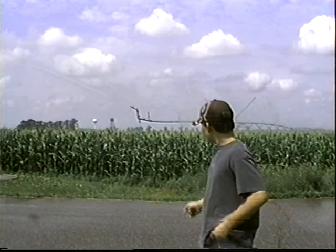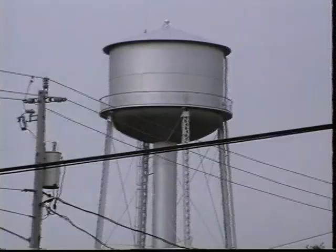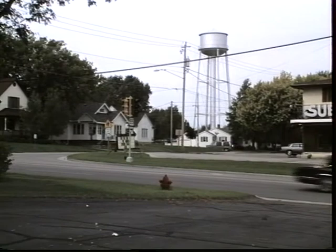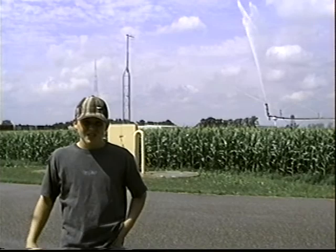Also creates water pressure. This pressure pushes water through underground pipes to your home, and then through smaller pipes, called service connections. Right behind me is a radio tower that receives a signal from the water tower, and then sends a signal to the pumps to start up when the water tower is empty.